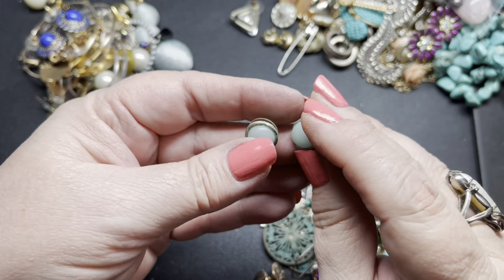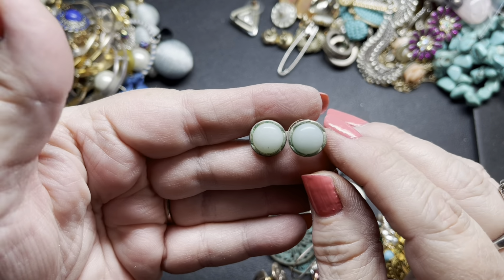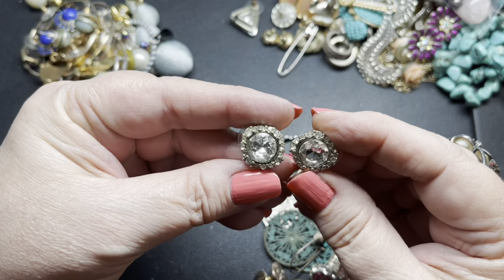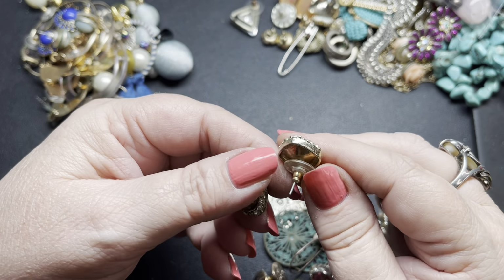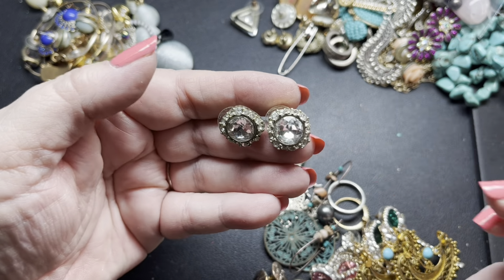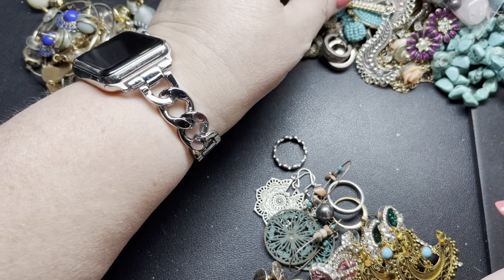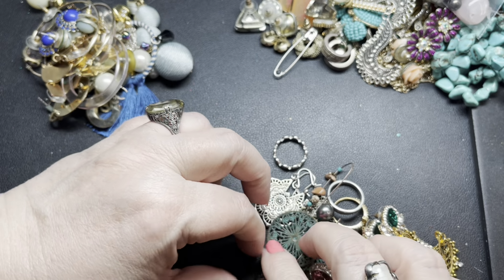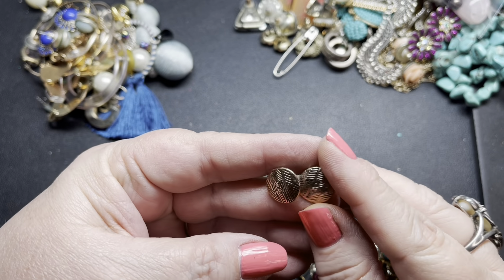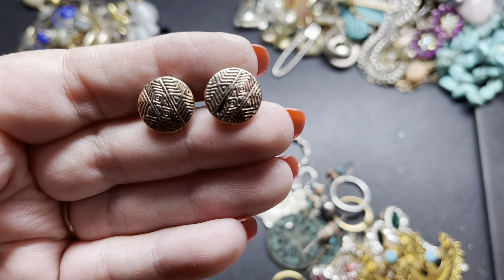These are really dirty, but they are a mint green, and those are going to go in bits and pieces. These are really nice, nice weight to them, and I don't see any missing rhinestones on these, and they're studs, and those are going to be $3. These are also studs with a really interesting texture to them, and those are going to be $2.